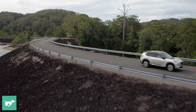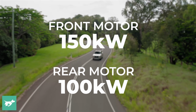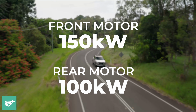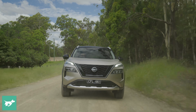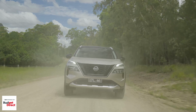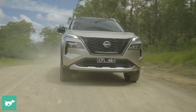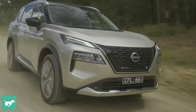There is a front drive version, but as it sits here, it's got a 150 kilowatt front motor, 100 kilowatts on the rear, and it actually drives a bit more like an EV than most hybrids, with that perky EV-like throttle response and stronger regen braking. In fact, it even has an e-pedal mode that works reasonably well, if not as consistently as in a Nissan Leaf EV, for really quite strong regen.